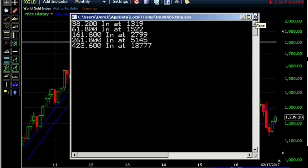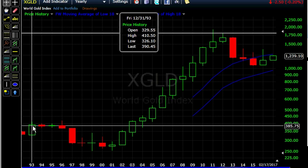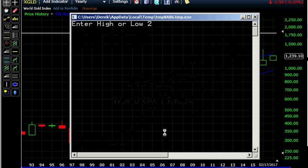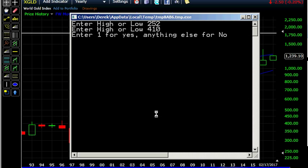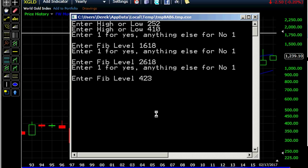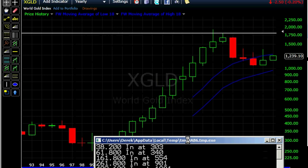So that, now that I'm thinking about it, a while ago, let's just take a look at the yearly ones again. We have this high in at 410 and then the 252. So I'm just curious, and I haven't done these numbers, what's going to come up. Is it 410? Yeah. So we'll just put in the 161.8, the 261.8, 423.6. After that, I believe is a 685, and then the 1109 is after that. Okay, so the first one's at 554. Let's look at this again through the quarterly time frame, and these are just plugging numbers together and seeing what comes up mainly.